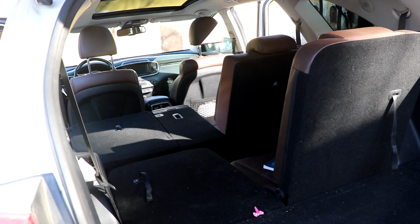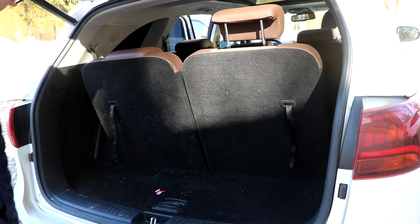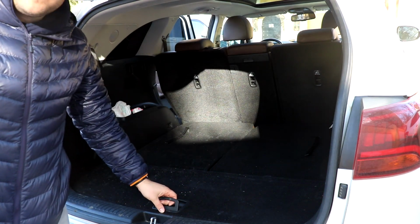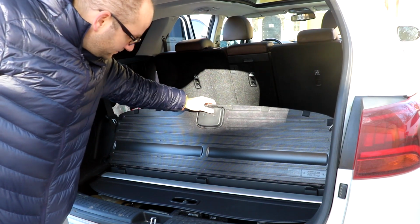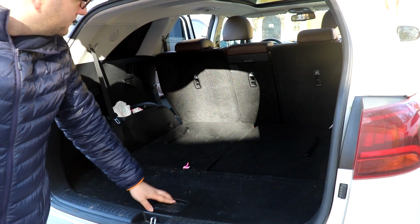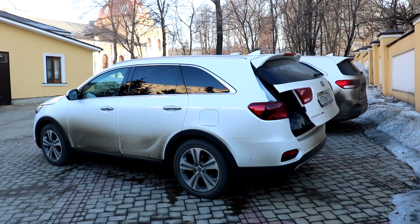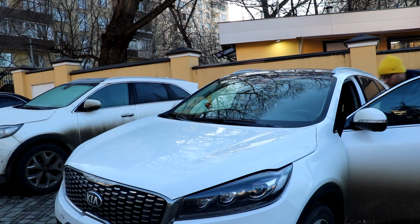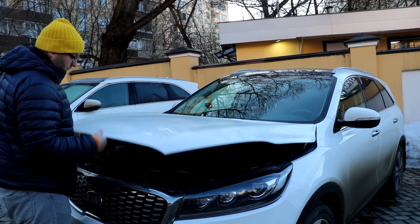With all 7 seats up though, the boot space is quite small. Under the floor just here, you get some tools, and this is also a place where you can store the cargo cover. Good thinking, Kia. Let's close the boot and head around to the bonnet and start the car up. After you've heard the car running, I'll give you some information.